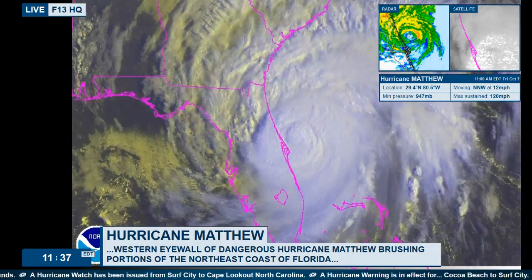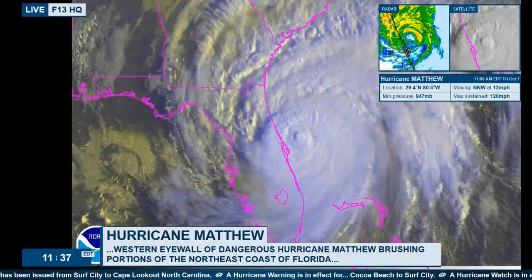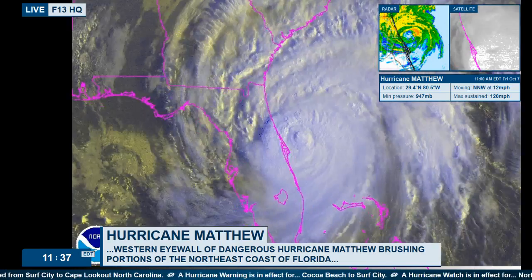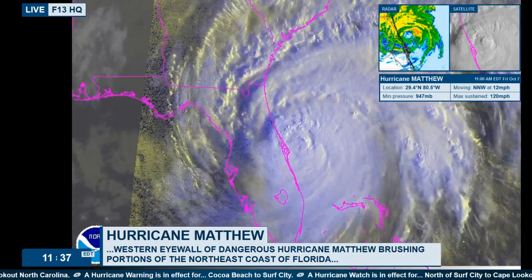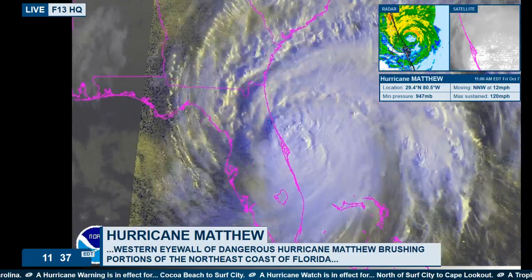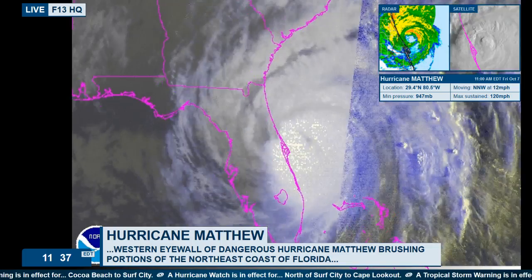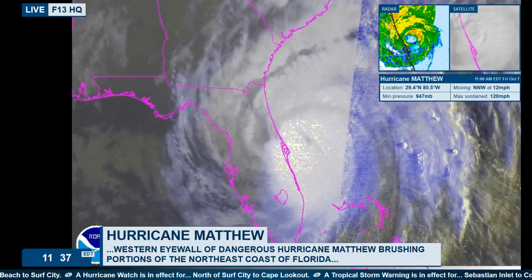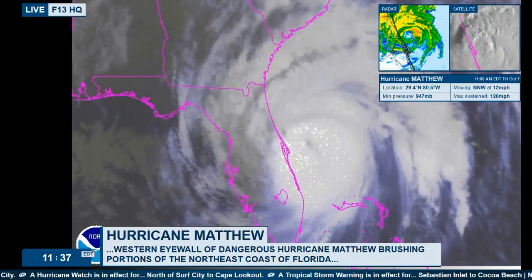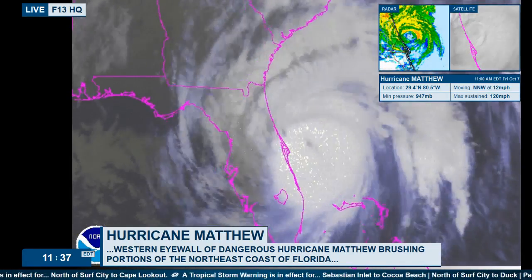and you know, anywhere south of Lake Okeechobee, draw a line east to west, anywhere south of that it looks like you're okay, but further north it's still a severe situation. Overnight they reported wind gusts of 100 miles an hour along Cape Canaveral, and I believe Daytona Beach is undergoing flooding right now.